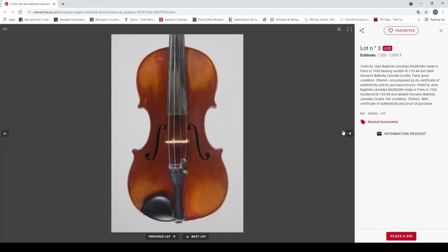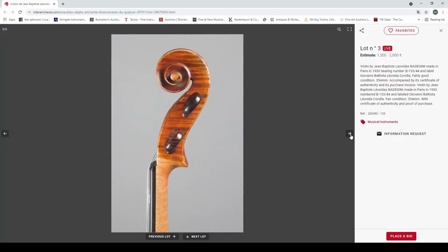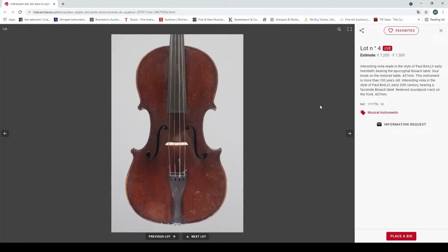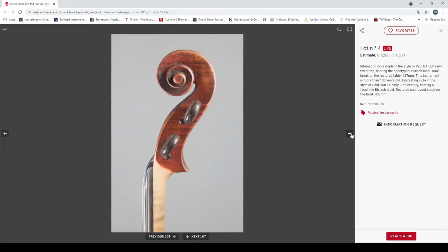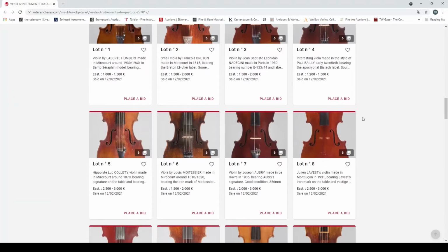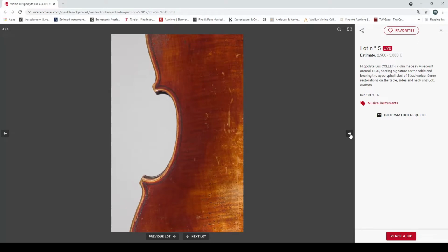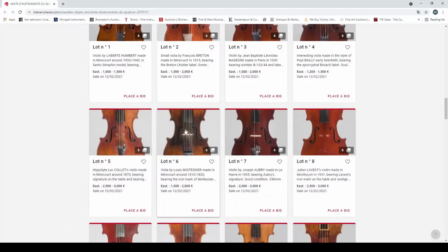I have a violin by Jean-Baptiste Leonidas Nagini, made in Paris, 1930. 1,500 to 2,000 is the estimate there. Now an interesting viola made in the style of Paul Bailey, early 20th century. Starting to see a few more pictures as well. And a violin by Hippolyte Luc Collet, Mirecourt, nice varnish. Yeah, that's quite pleasant. 2,500 to 3,000 euros there.